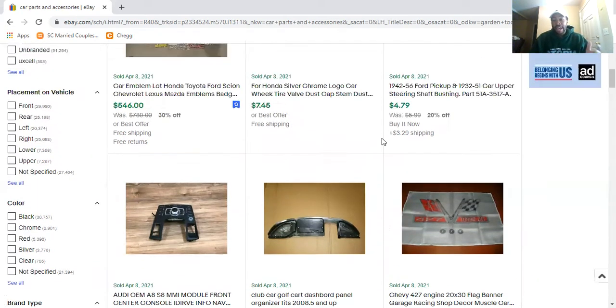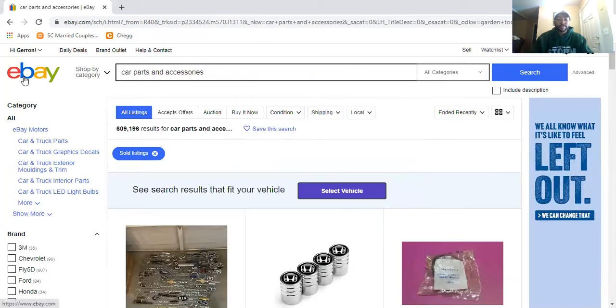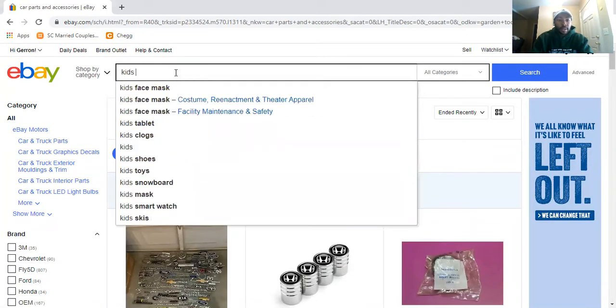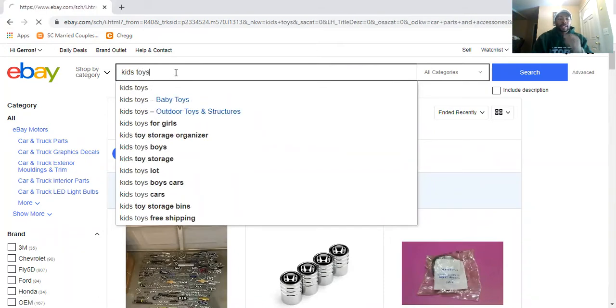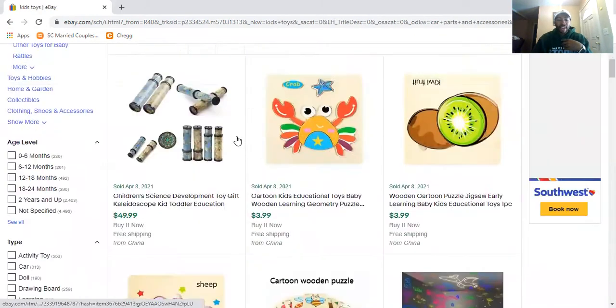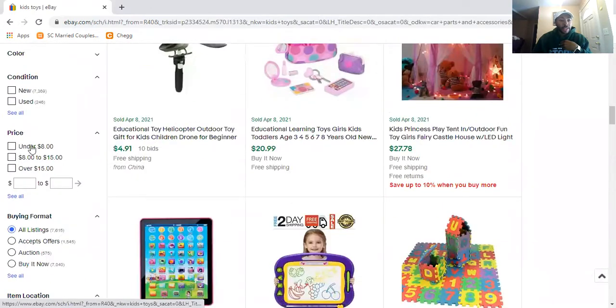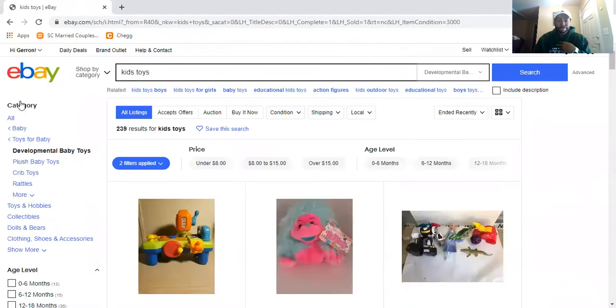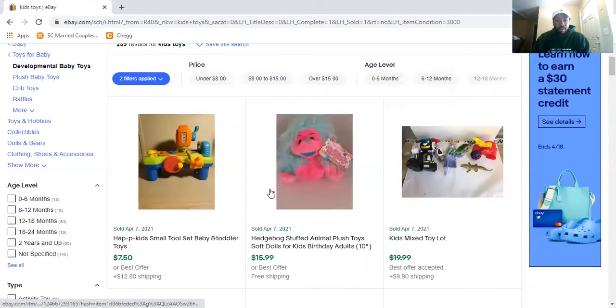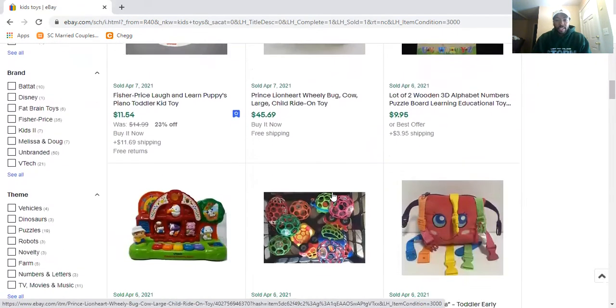Okay. If you got any kids, what about kids' toys? That's a good option as well. Kids' toys. Let's take a look at it. Great option. Okay. 5K. Let's look at the used. I don't know how the used is going to look. So used is decent. If you want to sell used kids' toys, that may be better suited for something like Facebook Marketplace, or you could get rid of it quickly. Don't have to worry about the shipping. But just keep that in mind.